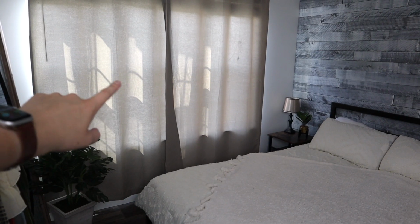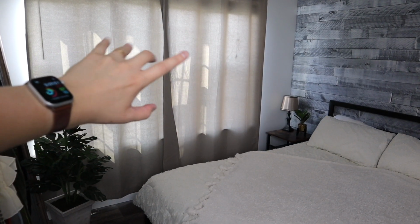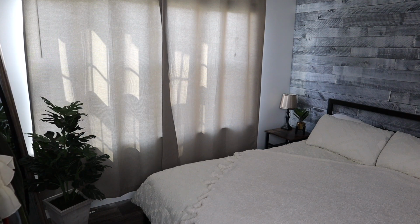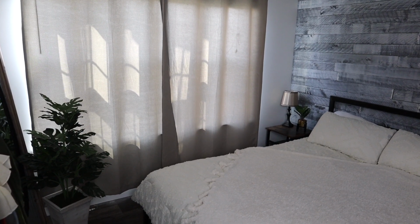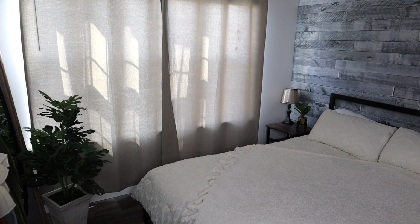And then normally I do have these curtains open as well, but I'm not going to do that now just because we live on a main street. And yeah, I don't need people creeping in as I'm trying to film this video. But I like to take pictures in this room because you get a lot of natural light, and we don't really have a lot of that in my house, unfortunately.